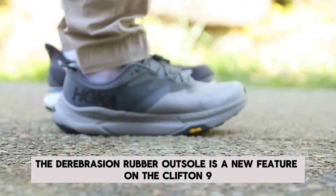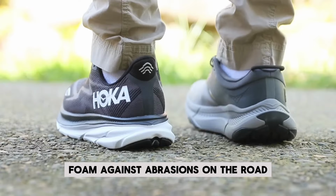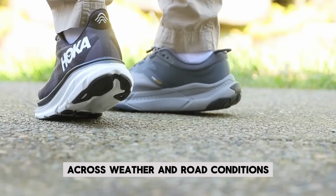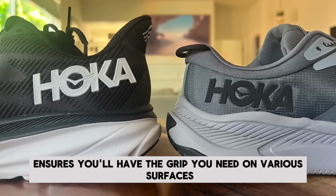To add to this, the Durabrasion rubber outsole is a new feature on the Clifton 9. It's designed to protect the sole and exposed foam against abrasions on the road. The traction is found to be reliable across weather and road conditions. Plus, the strategic rubber placement on the outsole ensures you'll have the grip you need on various surfaces.